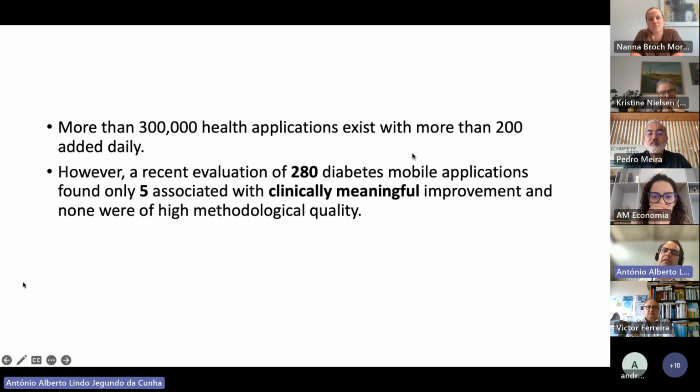Another topic that I want to share with you is that more than 300,000 health applications exist, with more than 200 added daily. If you look at the main markets, you will see 200 new applications every day related to health, okay? But, for example, using only the diabetes case, a recent evaluation of 280 diabetes mobile applications found only 5 are associated with clinical outcomes.